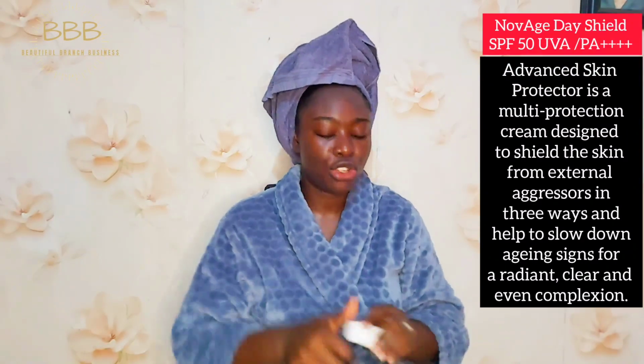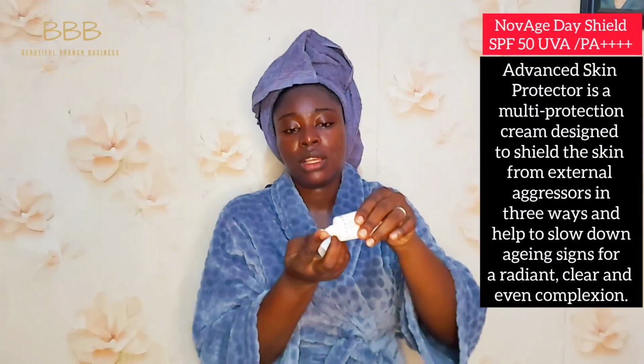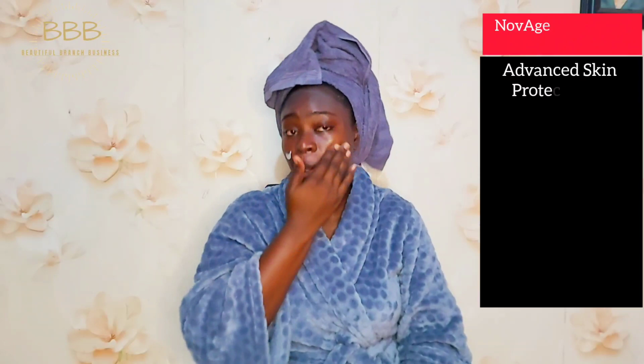Finally, guess what? SPF 50. So I layered this on it for extra protection. Just a little. I don't know if you can see that is all I need. Okay. So top it up. And it doesn't leave any white mark. Okay. It doesn't leave any white mark. What I took is not enough, so just add a little because of my neck. So, proper protection from the sun.